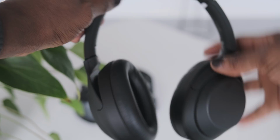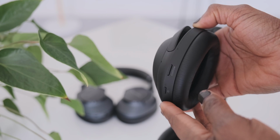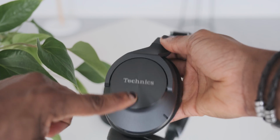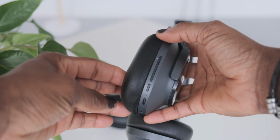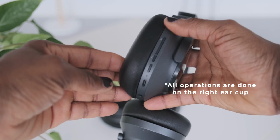As for operations, both headphones are similar in that they use a combination of buttons and touch sensors. For the Sony XM4s, much of the audio operations is done on the surface of the right ear cup. This includes volume control, audio skipping, as well as phone calls. The ANC is toggled with a button on the left ear cup. The Technics EAH-A800 takes a slightly different route. All ANC operations are done on the surface of the right ear cup, while the volume controls, audio skipping, and phone calls are done with buttons on the left ear cup.